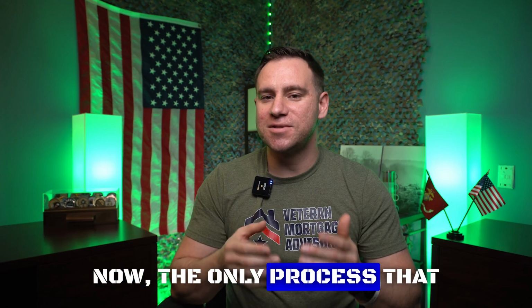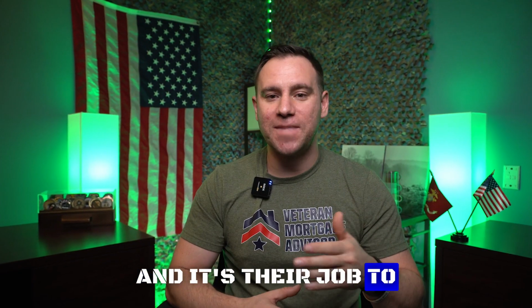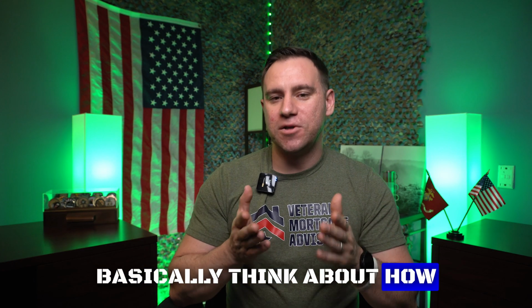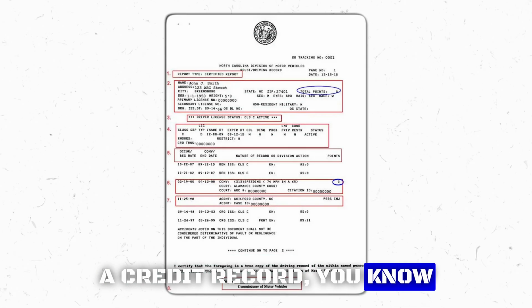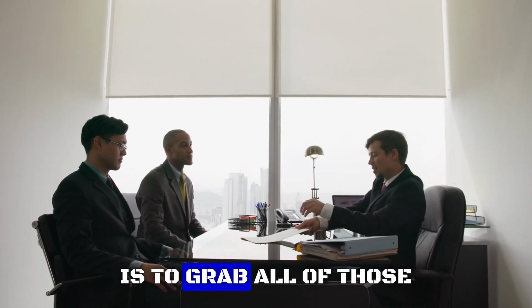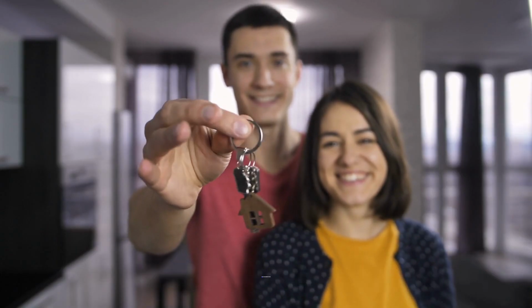Now, the only process that you or I have any control over is the mortgage process, because title work is handled by a title company. And it's their job to basically go out and search through all of the records. They're looking at municipal records, town records. Basically, think about how you as an individual have a medical record, a background record, a credit record, a driving record. Well, a house has similar records for all of their things, and a title company's job is to grab all of those records and make sure that they update them for the fact that you're now going to be the owner of this house.